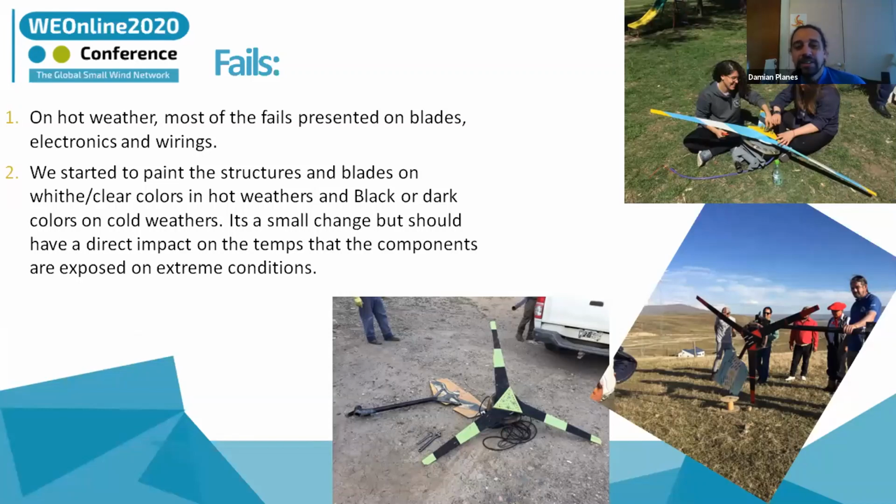On the other side, in the hot weather, we are painting the blades white or clear colors, because when they were painted in dark colors, they changed the shape of the blade due to high temperature. So we started to paint all the turbines in clear colors for hot and dark colors for cold, so we can minimize the effects of this.